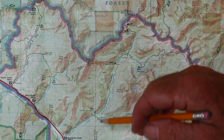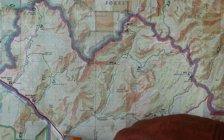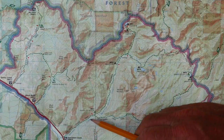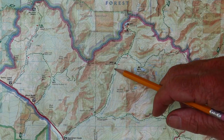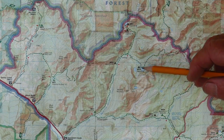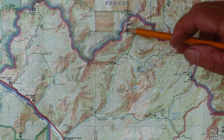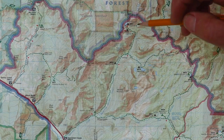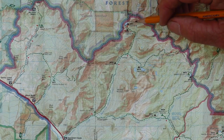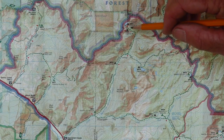The way I'm going to get there is to hike up Specimen Creek, start at the Specimen Creek trailhead right here. Come up here. Here's the junction that takes you up to Crescent Lake. I'll continue on up this way into Shelf Lake and hopefully camp 2 nights in one of these 2 campgrounds.